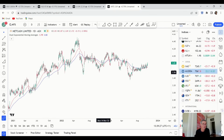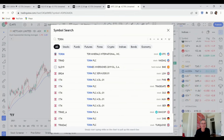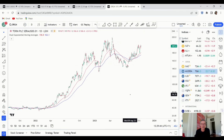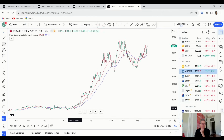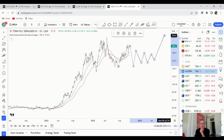And now I've been asked about a UK stock, TORM. Let me just see whether I can get that. TORM. That must be it there. Yeah, what do we think of this? So big move up, correction, consolidation. Look, the moving averages are positive. Given the extent of that move, this could turn into one of those stocks that then travels sideways for months and months, and then maybe breaks upwards again.